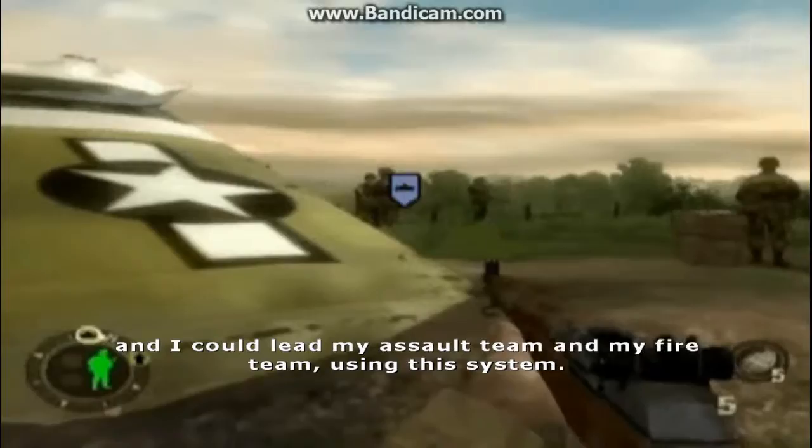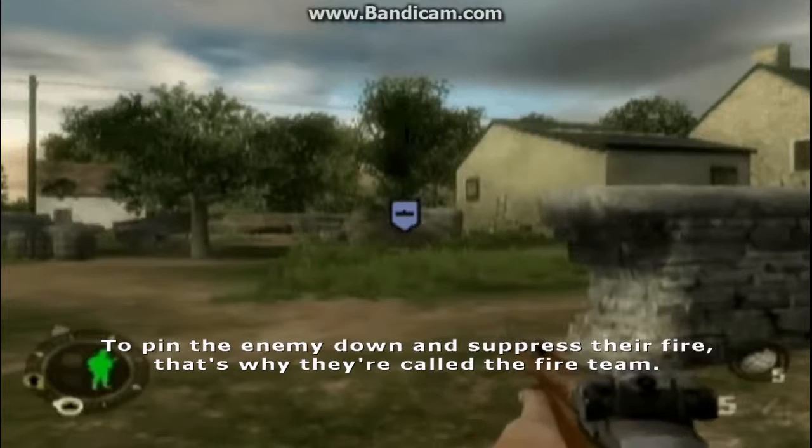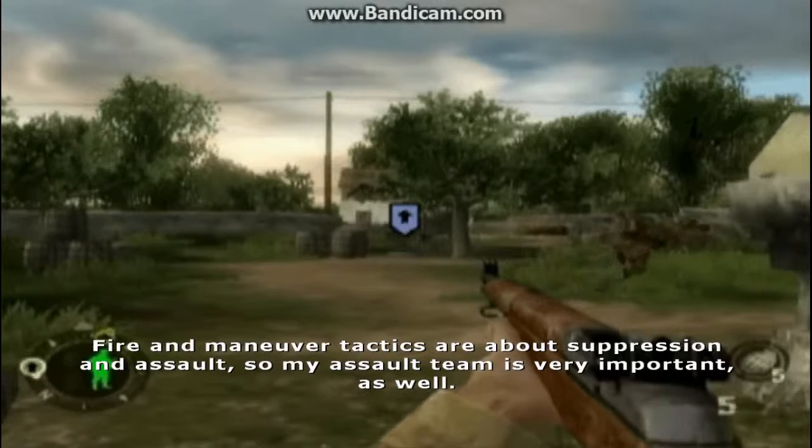So I'm going to order my fire team, represented by that horizontal line, to move up. My fire team can fire on and suppress the enemy, to pin the enemy down with suppressive fire. That's why they're called the fire team. Move up! And the other team that I have is an assault team. It's represented with an arrow. My assault team is great for maneuvering on the enemy, for getting up close and killing the enemy, assaulting them. Fire and maneuver tactics are about suppression and assault. So my assault team is very important as well.